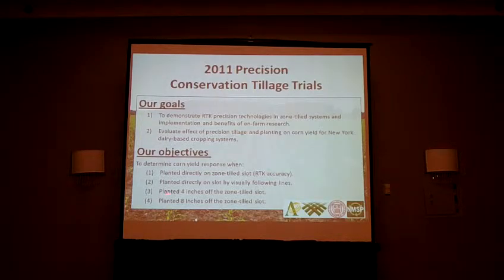I'm going to skip down here. We also used RTK to plant 4 inches off the slot and planted 8 inches off the slot. And then in talking with farmers, a lot of the feedback we get when we're doing zone tillage is I can see those slots. Our planter operator can just follow visually, no need for any of this expensive equipment. So we wanted to put this test in here as well. I'll tell you up front, we didn't have much luck with that one.